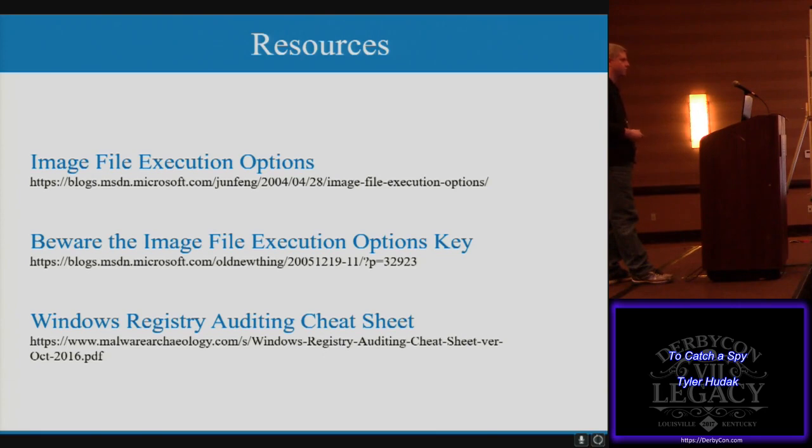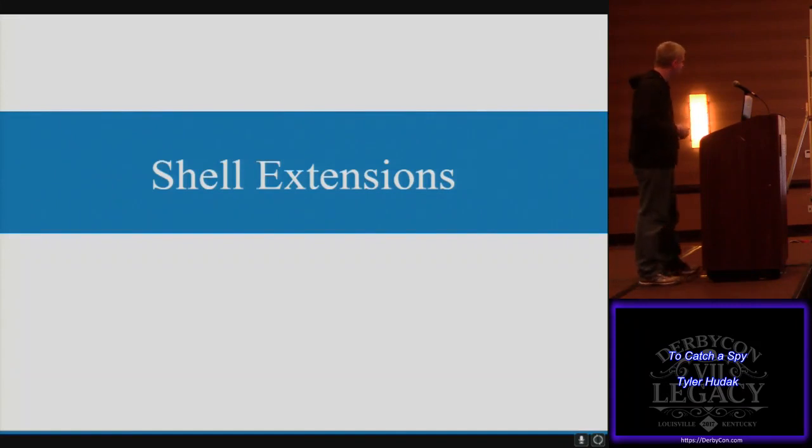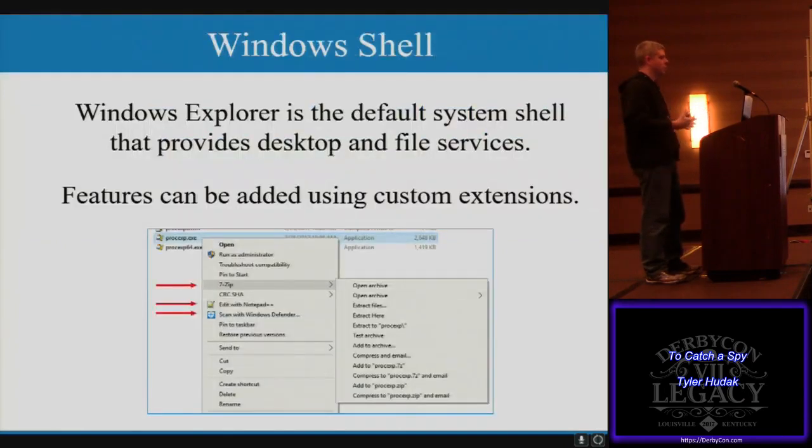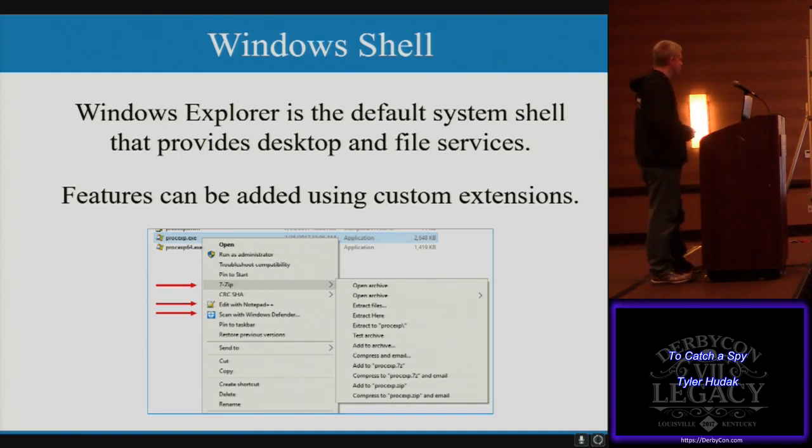So that is the first attack. It's image file execution options. That one was fairly simple. We're going to move to something a little bit more complicated, and that's shell extensions. Explorer is the default shell for Windows. Whenever you log into a Windows system, the desktop that you have there, everything that's running is typically run by Explorer.exe, or a lot of it is. It provides the desktop and file services, but you can extend Explorer to have more capabilities.